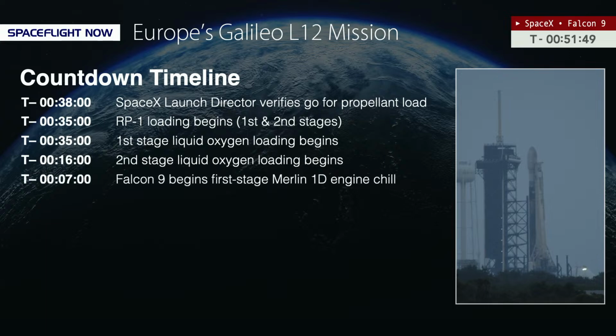At the T-minus 7-minute mark, the chill down of the 9 Merlin engines gets underway. It involves flowing a small amount of liquid oxygen through the plumbing and turbo pumps, and it protects the engines from the risk of thermal shock and damage during the startup sequence. About 6 minutes out, the first stage kerosene tank should be full.